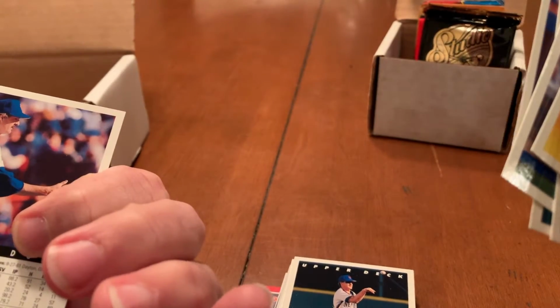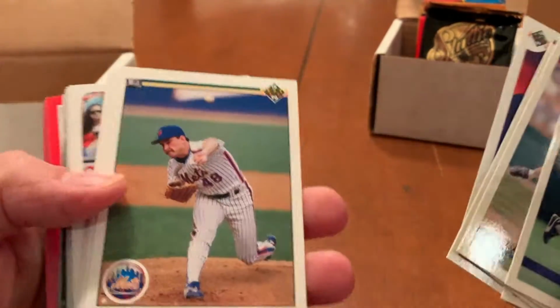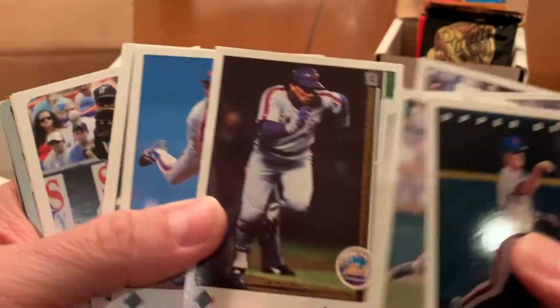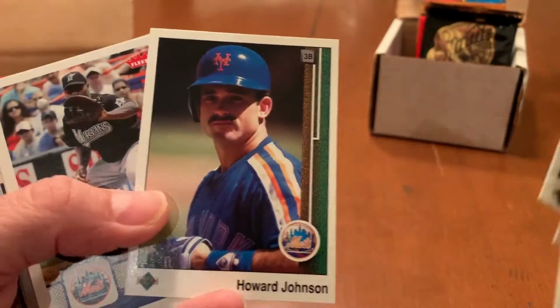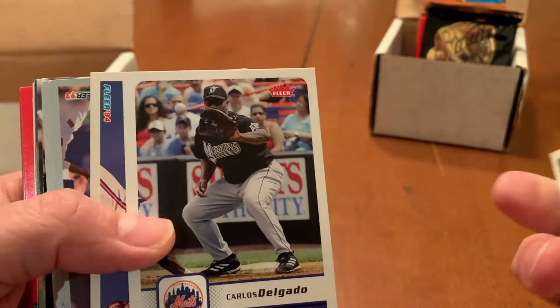So 92, 93 Upper Deck. Or 93 Upper Deck. Gregg Jefferies, Andy Myers, Keith Hernandez, love that card. Lenny Dykstra, Gary Carter, love that card. David Cone, Darryl Strawberry, Hojo. Those late 80s Mets, you know, 86, 89. Great team. Carlos Delgado.